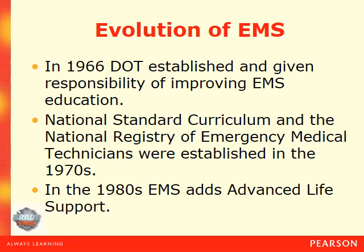In 1966, the DOT was given the responsibility for improving EMS education. Essentially, this was the result of a study that was done, and it basically saw that there were a tremendous amount of accidents on the roadway and a whole bunch of fatalities resulting from those accidents. So the government decided the DOT would be the best federal agency to try to curb this epidemic.